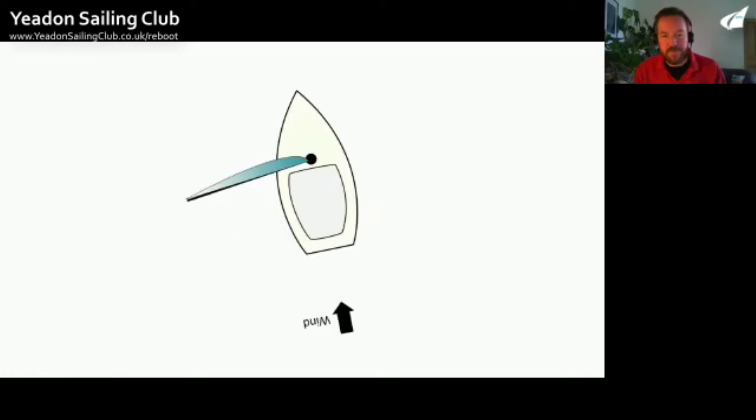What about this one? Dead run. Run, yeah. Basically, you're on a run. Dead run there, so you've got the wind directly behind you on that.